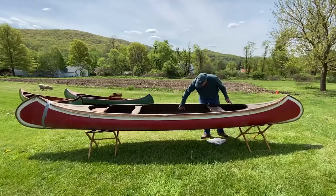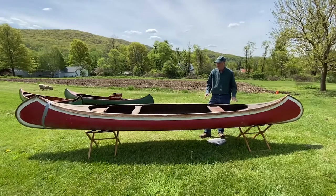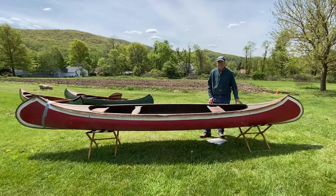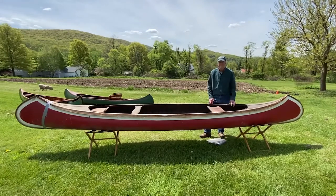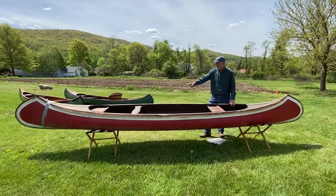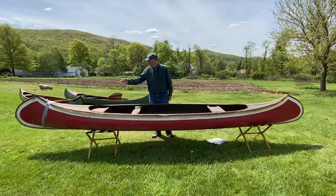This boat has tapered ribs, which is not necessarily typical of Arnold. But in any case, it's certainly a Charles River builder. It's a very wide mahogany foredeck, long mahogany decks and seat frames. It's also a closed gunnel.